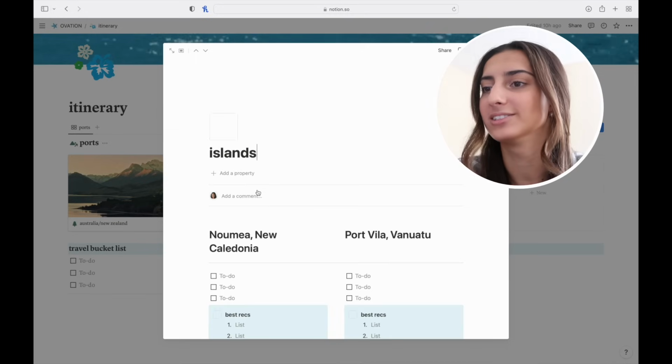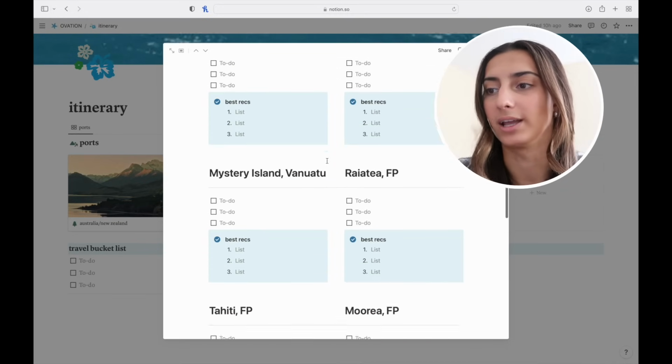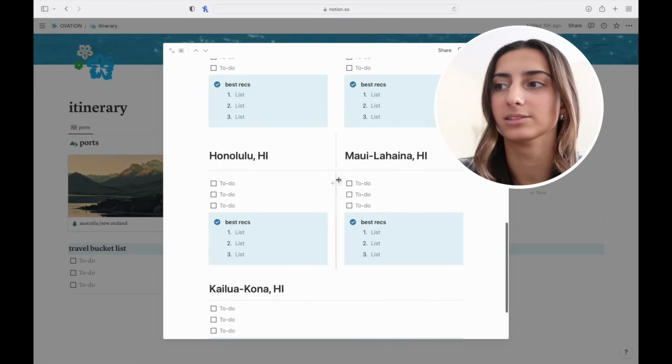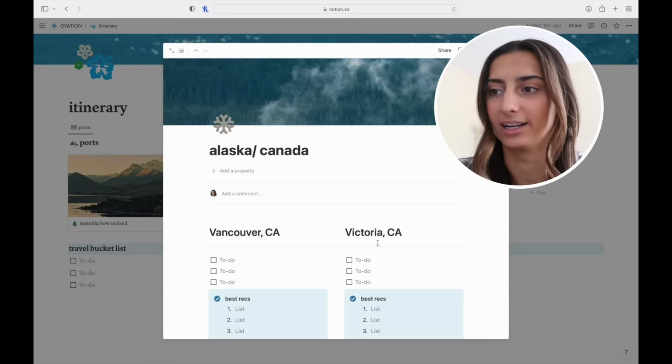Then I have the islands. So this is when we go to Vanuatu, French Polynesia, and Hawaii. I'm going to write down the same things, just listing things that I want to do when I'm there. And then my Alaska, Canada, same thing.